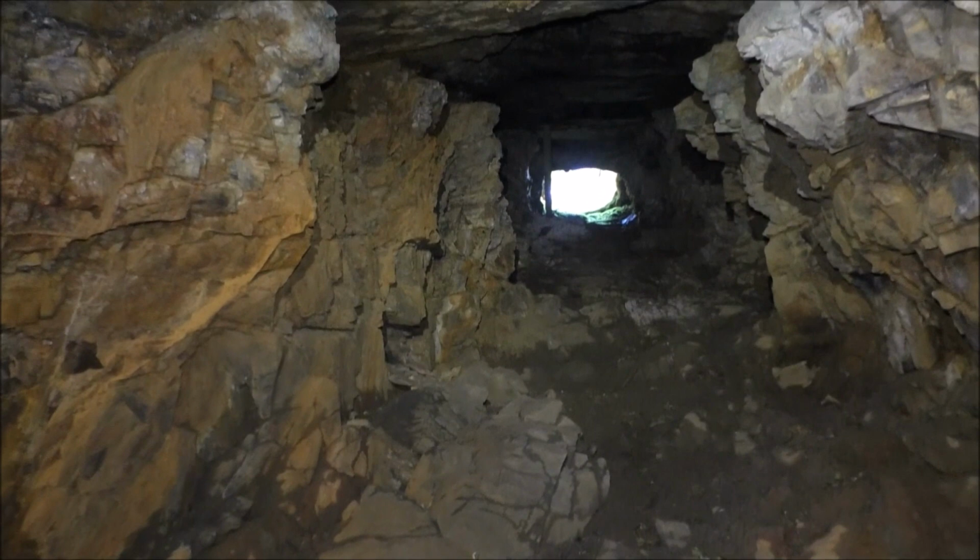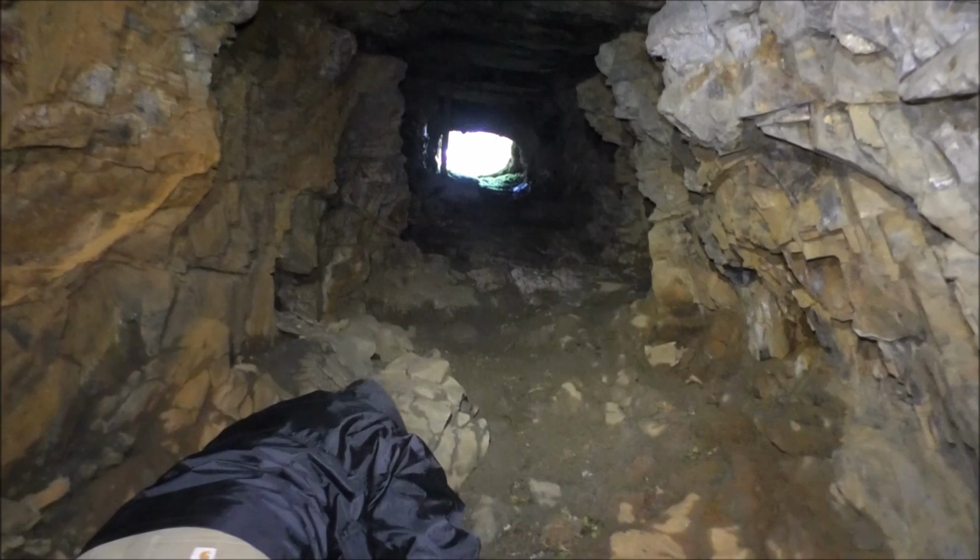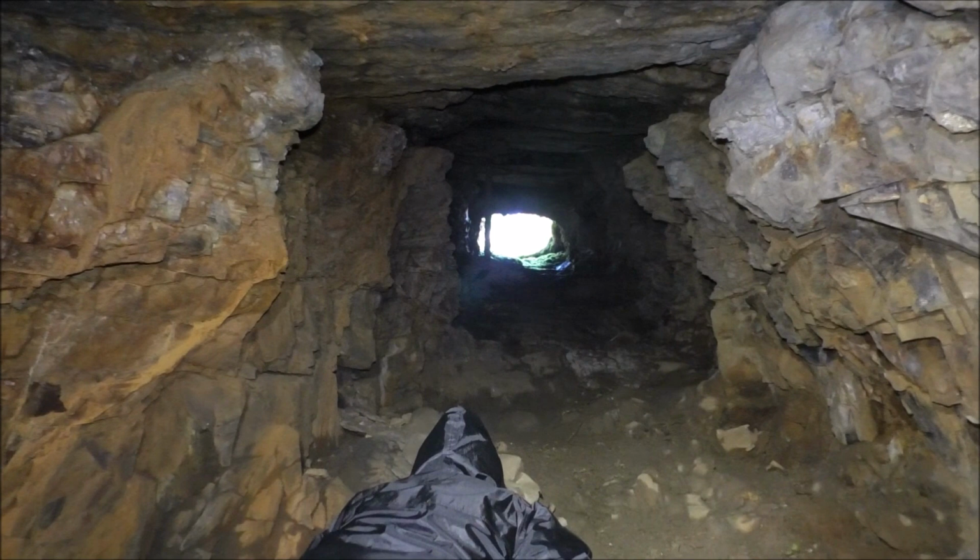Cool. Alright, so this is the raise that we found going to the surface. So we're just going to go up there and see if there's any other adits up there and have a look. It's not too steep. I don't think it'll be too bad. It wouldn't be much fun coming down there, but it's easier going up steeper areas. That looks like it's pretty good. Looks like there's lots of jagged rock where you can get lots of footholds. Easy for me to say, I'm standing down here filming.